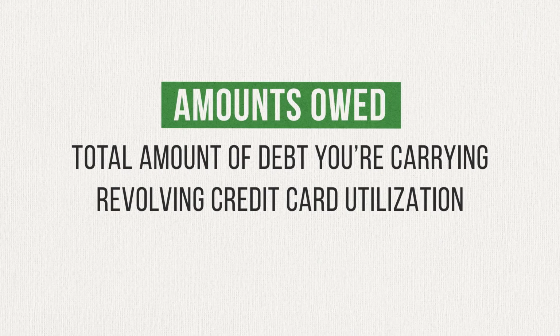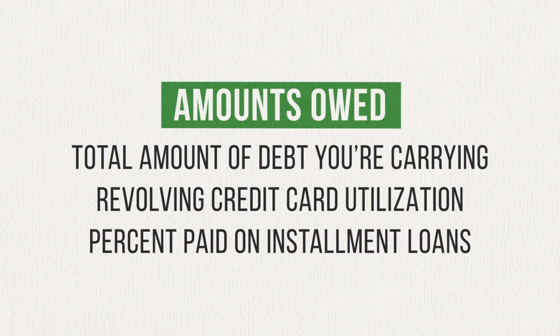It's best to use between 1 and 10% of your maximums every month on your credit cards. If you have credit card accounts open but don't use them, they're not really helping you build your credit score. If you max out your credit cards every month, there's a higher chance of you missing a payment if you have a crisis. Third is what percentage of each of your installment loans has been paid.